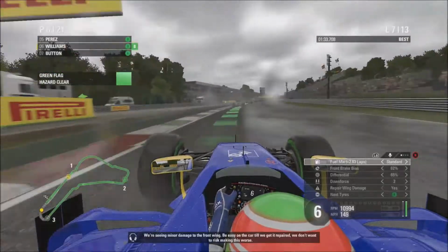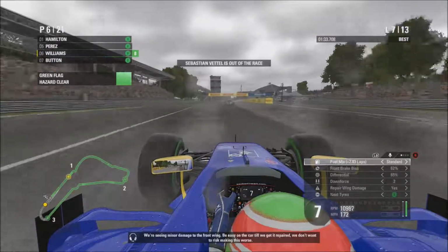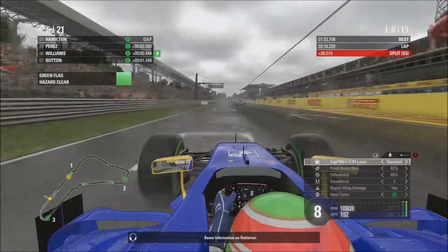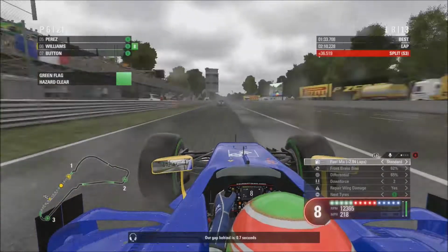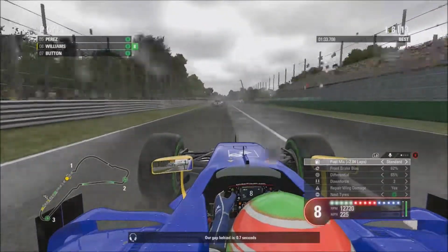To the front wing. Be easy on the car till we get it repaired. We don't want to risk making this worse. Okay, some information on Gutierrez. They have an issue with their car. They're going to be slow. Our gap behind is 0.7 seconds.